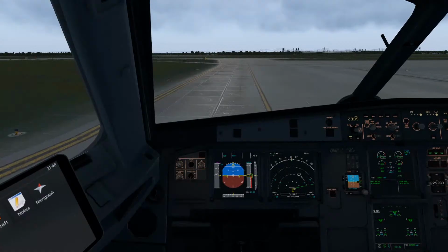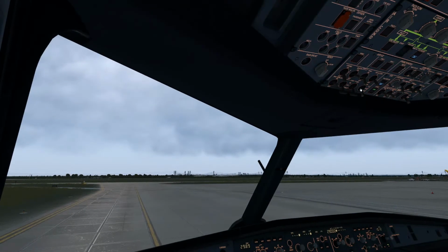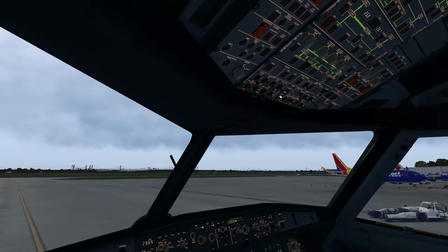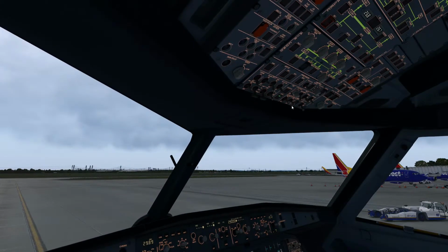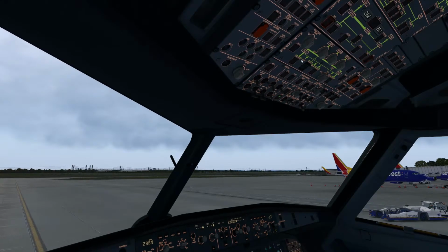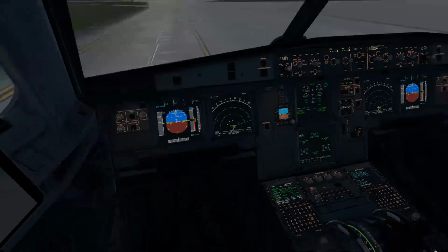And now, ladies and gentlemen, we are ready to go. So we are going to turn on the runway turn-off lights. Nose light to taxi. Let's see, the engine mode selector goes to the off position. And APU bleed goes off. APU master goes off. And we are ready to go. Perfect. Let's release the parking brake. We need to put the auto brake on max. And speed brakes. Flaps 1.